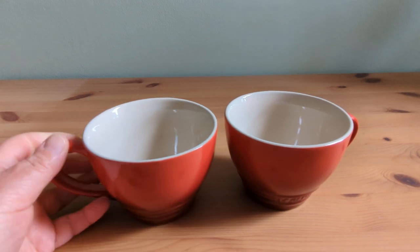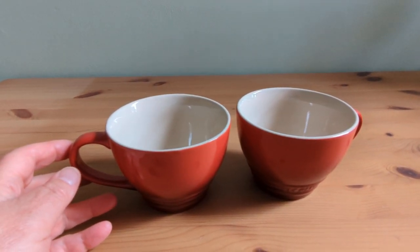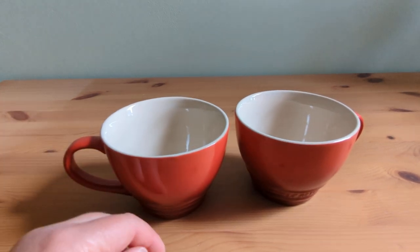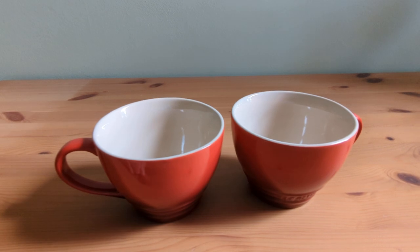Speaking of design, the range of colours available is truly a visual treat. Over 12 different ones to choose from. I opted for the vibrant cerise that not only complements my kitchen, but also matches my other crockery.